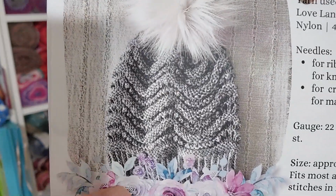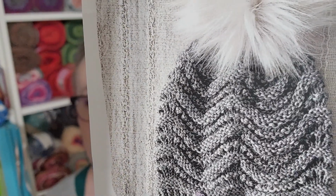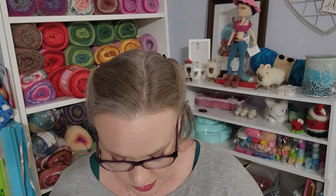So this month's pattern is this adorable hat. And the hat is written for a sock yarn. It can be substituted. Oh, so it's the fingering weight held double, so DK weight yarn. Which I think I have something that may be better for that than doubling up my DK weight yarn, or doubling up my sock weight yarns. Anyway.